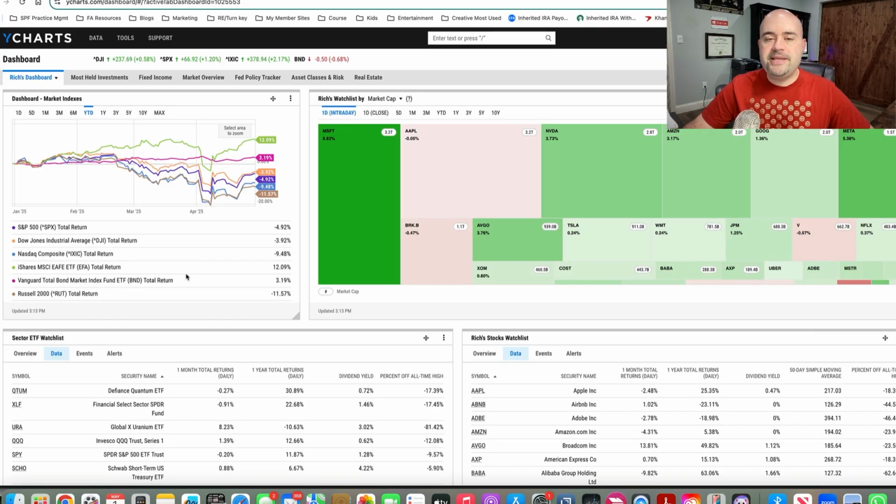All right, and now this is my dashboard in wide chart. So this is the screen that opens up every time I log in. As you can see today, Microsoft just came out with earnings yesterday. That stock is up 8.83%. This is my heat map chart right here. So Apple's currently down a little bit today.